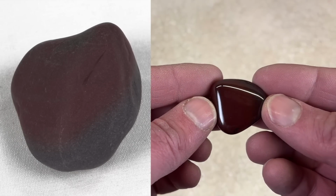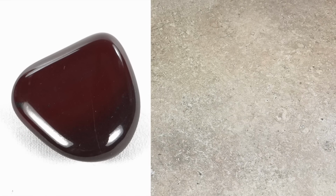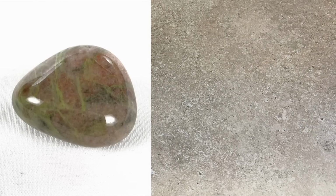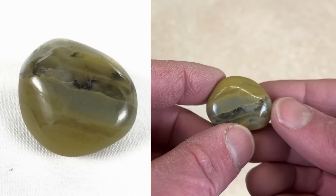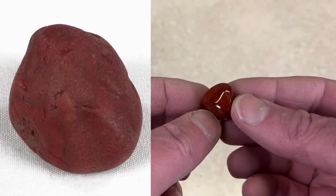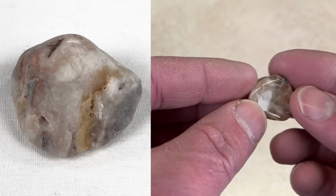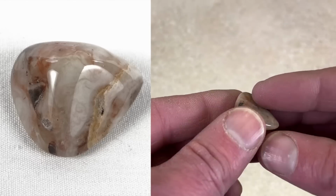This is jasper. Very, very dark red, almost black back here. Another piece of unakite. A little more typical piece. Not sure what this is. Some more jasper. I must have thought this one looked like an agate or something, because I don't know why else I would have picked it up. It's not that pretty.